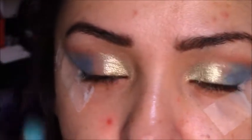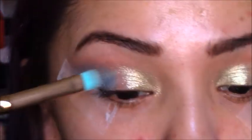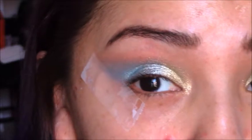So I've been cleaning my brushes off with a brush cleaner, but you really don't need to clean much off. It's weird. But anyways, I'm going to pick up Mystic, which is this shade right here. It's more of a silvery blue. I'm going to pop that in the center just to fade those colors together.